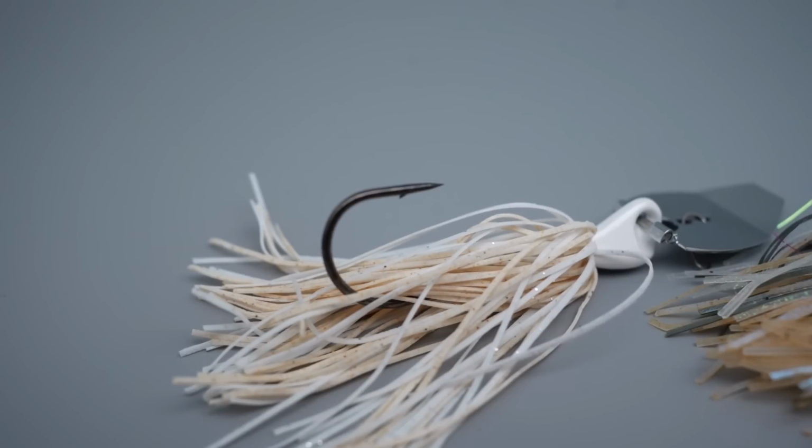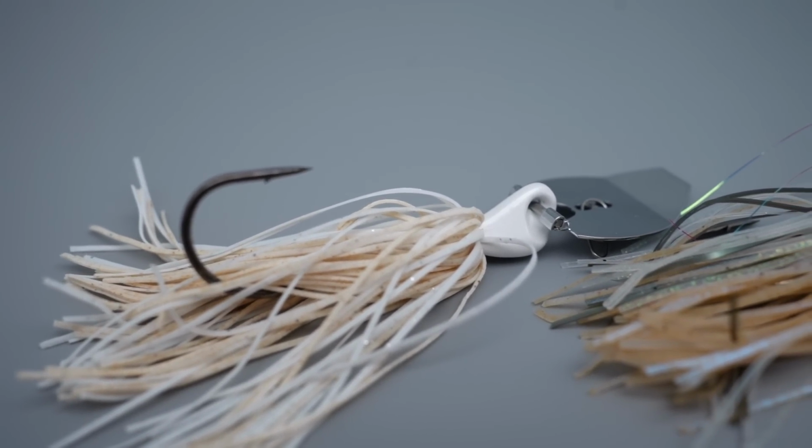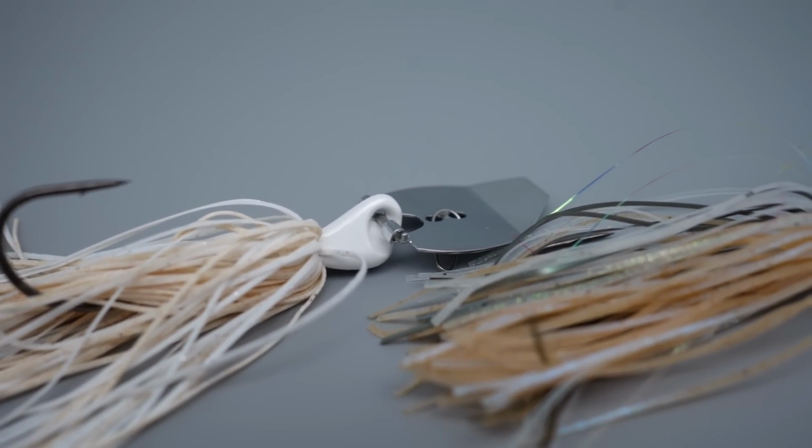All right, the next bait that I would choose to go do the shad spawn on would be a vibrating jig. I've got a 3/8 ounce white Slobber Knocker. This is going to be my choice when I've got more stained water.